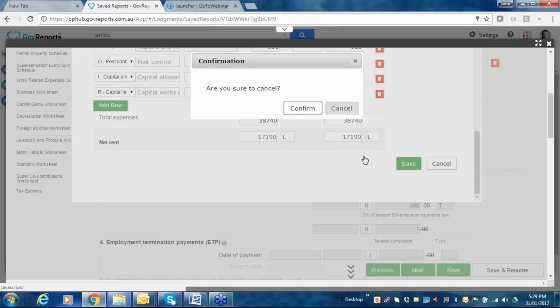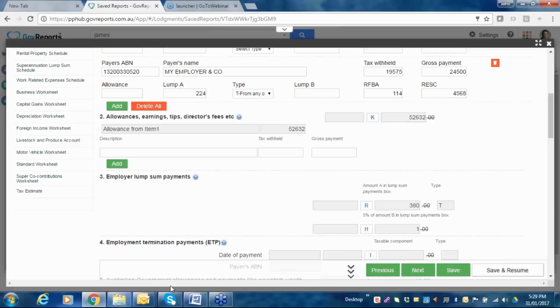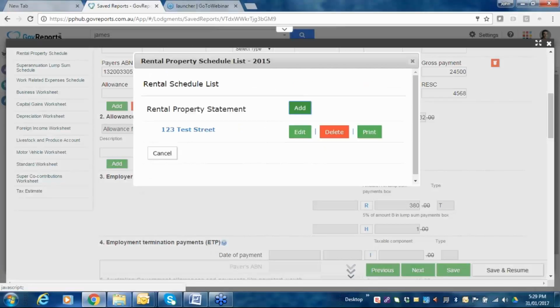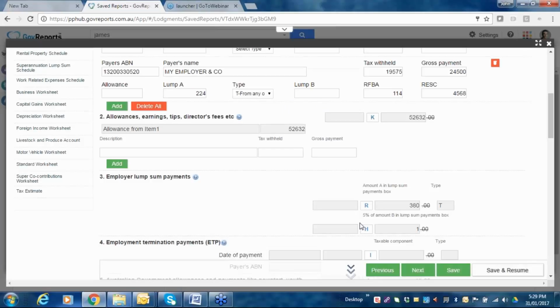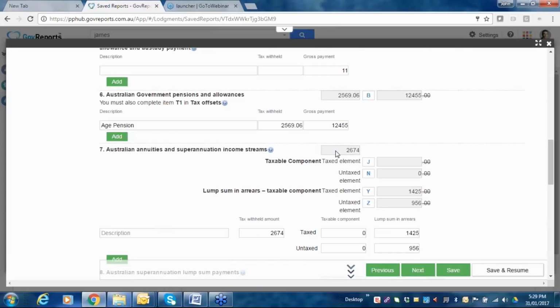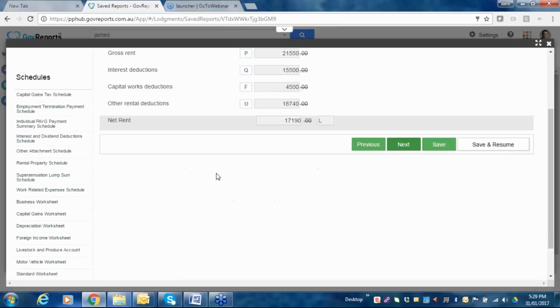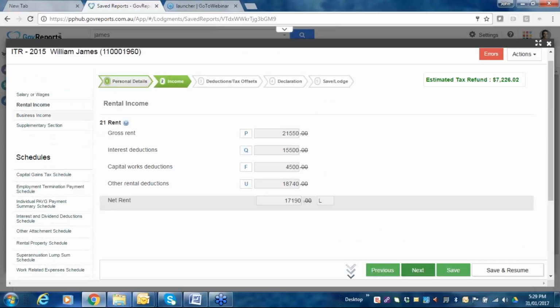If the client has more than one rental property, you can add as many forms as you like, so you can have up to 6, 7. It's unlimited, so you keep adding the forms you need, the schedules. At this stage we only have one for the client. Once you fill in all the necessary areas of income, you go to the next one. This is where the rental schedule comes in and fills in the right aspect of it.